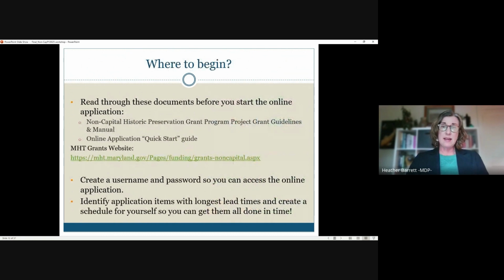So where to begin? I've already spoken a bit about the project guidelines and manual that's available on our website. There's also an online applications quick start guide that's available to give you pointers on the online grant system. So you'll be creating a username and password so that you can access the online application. It's important to identify application items with the longest lead times and create a schedule for yourself so that you can get everything done in time.